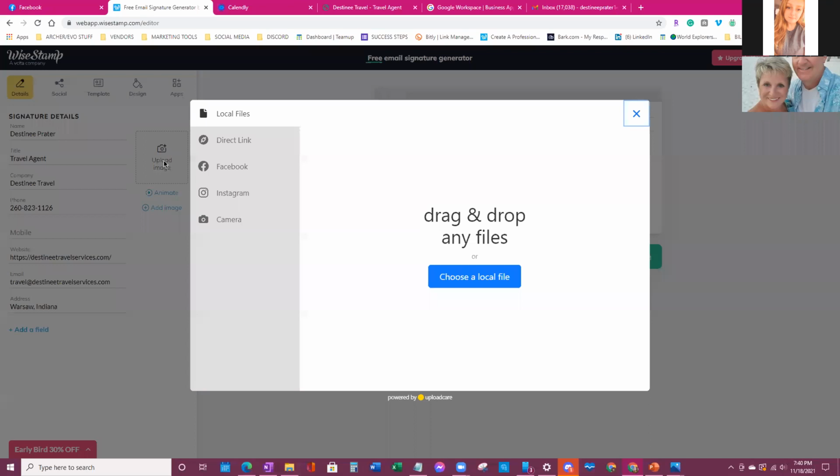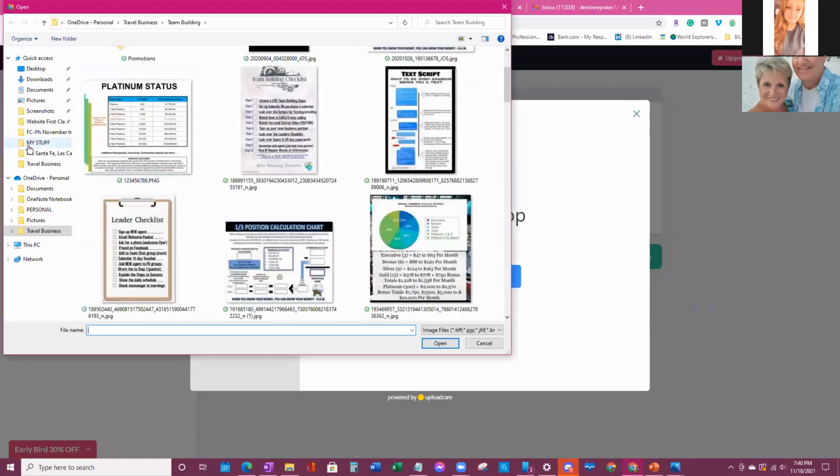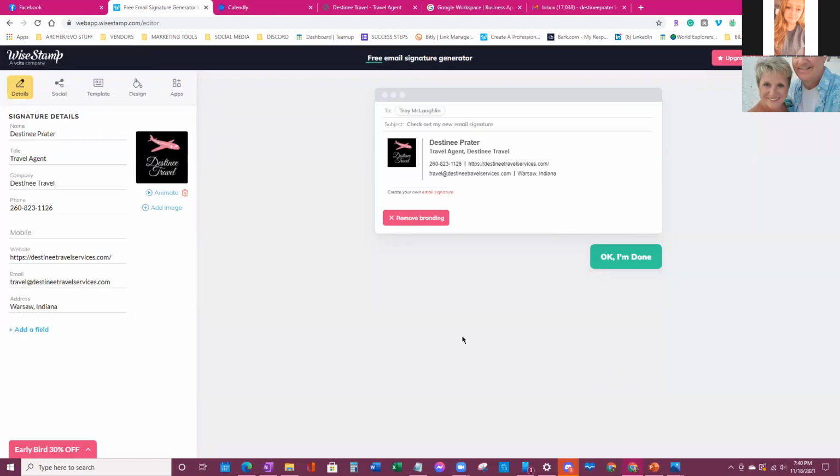And we can upload the image here. There's my logo, and we're just going to leave it the way it is. And as you can see, it adds it in on here. So it looks pretty nice. Okay, so now there's even more that we can do. Any questions so far? It's pretty basic, right, guys? Pretty easy.